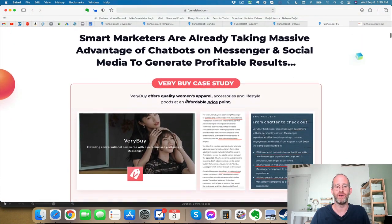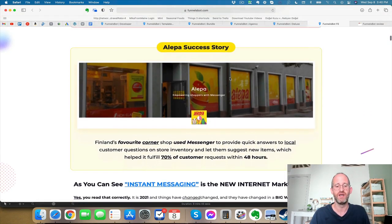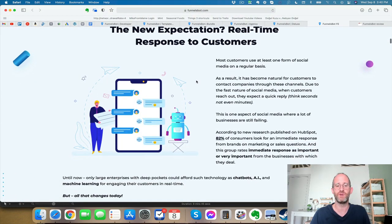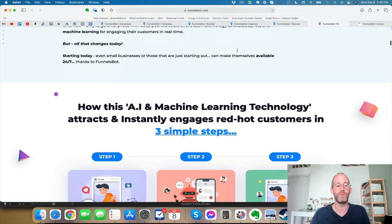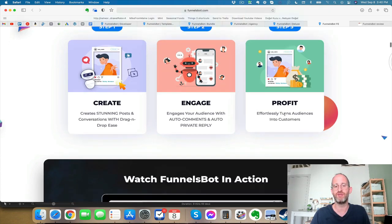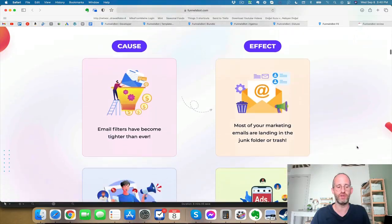Now they've got here a case study of people actually using Messenger to spark conversations and get sales. There's another success story here, more proof here on the sales page. Real-time customer, the new expectation, real-time response to customers. So people are expecting that they're going to get responded to. So you essentially just go in here, you create your stunning posts, engage with your customers, and then you, of course, turn them into a sale using the software here.